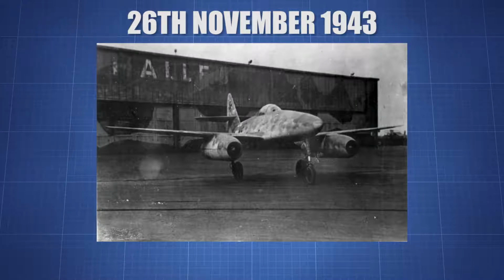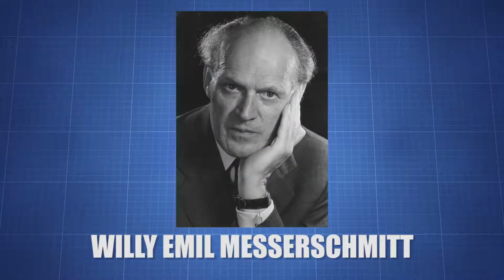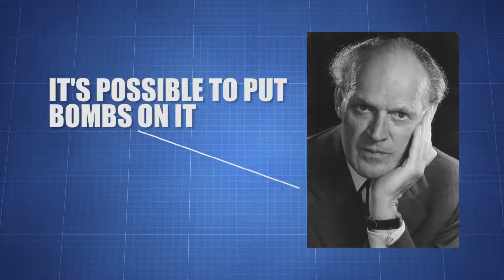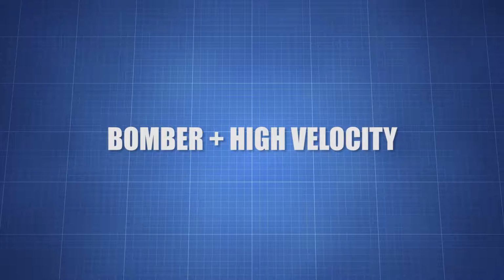On the 26th of November 1943, the fifth version of the Messerschmitt Me 262 was shown to Adolf Hitler. He asked the chief of Messerschmitt, Willy Messerschmitt, if it would be possible to put bombs on the plane. After the chief said yes, the dream of a Blitzbomber, or lightning bomber, came to Hitler's mind: the devastating damage of a bomber combined with the velocity of a fighter plane. But in this case, it would even outrun anti-air.